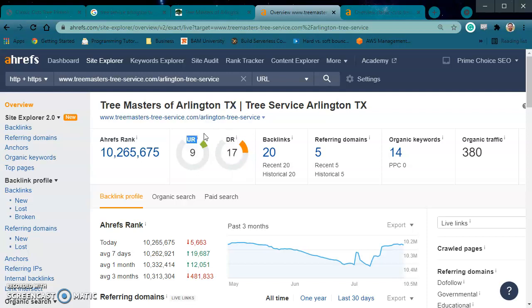But the way to raise these is the important part. How do you get these bigger? The way you get them bigger is by quality backlinks. And I emphasize quality over quantity. I've seen 15, 20 good quality backlinks beat 1,000 poorly made backlinks.